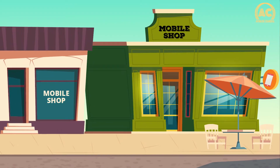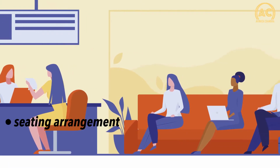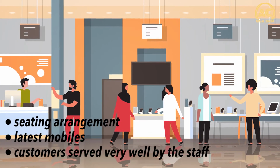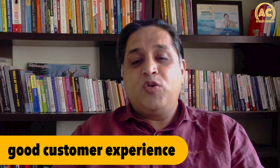But the moment you see the other shop, you get fascinated with its facade and build. As you enter the shop, you also find that it has proper seating arrangements. The shop is stocked with the latest mobiles and customers are served very well by the staff. Which shop will you prefer to buy your mobile from? Obviously the second one, because it will give you a good customer experience, and that is why Google has decided to rank websites that users love the most.